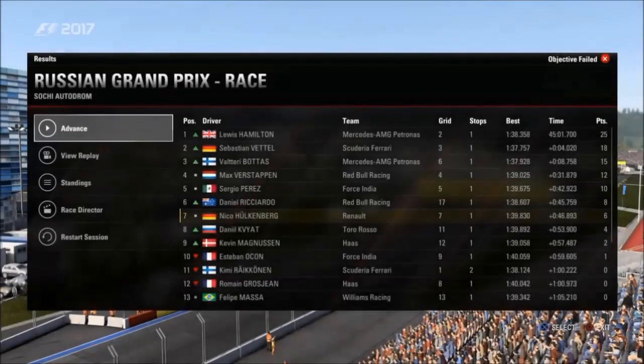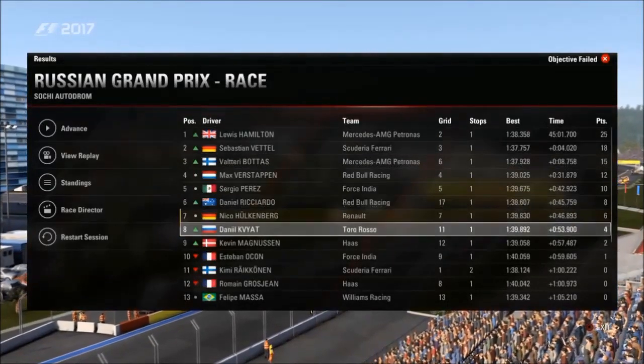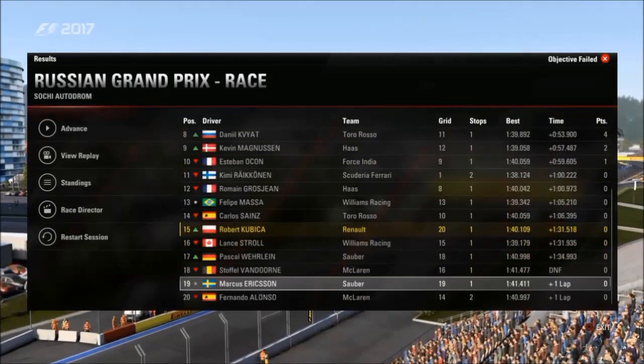So yeah, we finished P15. A points finish was a bit out of reach here, especially in dry conditions, starting at the back with cars around us so much faster. Definitely need to look at upgrades and come back stronger in Spain.